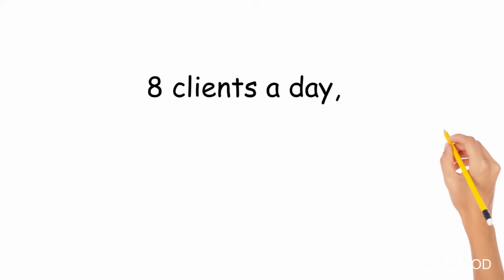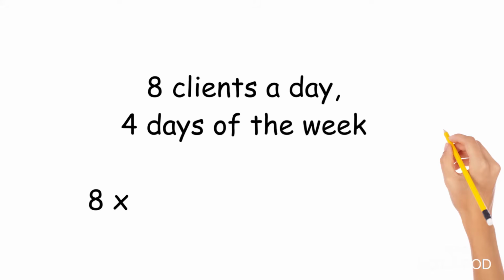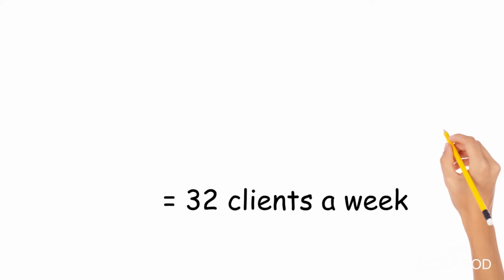Step 3 is how many clients do you want to see in a week? Now, a way to do this first is by figuring out how many clients do you want to see in a day. Once you know that number, then multiply it by how many days a week you want to work. For example, 8 clients a day, 4 days a week. 8 times 4 equals 32 clients a week. Once you have your number, write it down and put it aside because we're going to need those numbers in a minute.